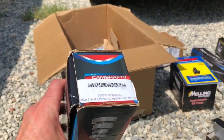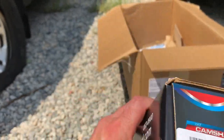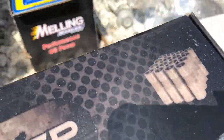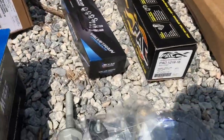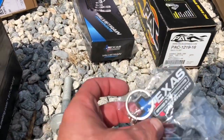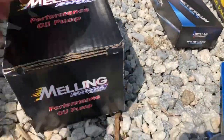So I went to Texas Speed and Performance. I picked up this DOD Delete kit, but got a bunch of extra pieces too. So I got the camshaft. It's a 212 plus 50. The kit comes with push rods, lifters, head bolts, timing chain, sprocket. I don't know what this is. I have no idea. Keychain. I presume that's for the crank pulley. Some bolts, an oil pump.